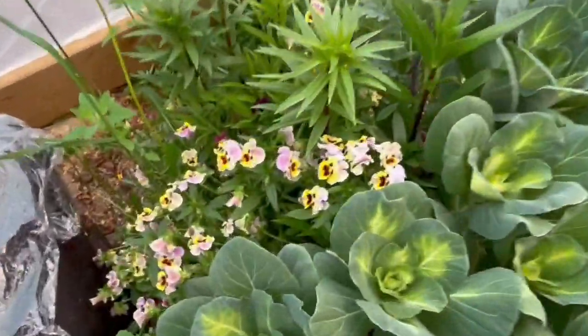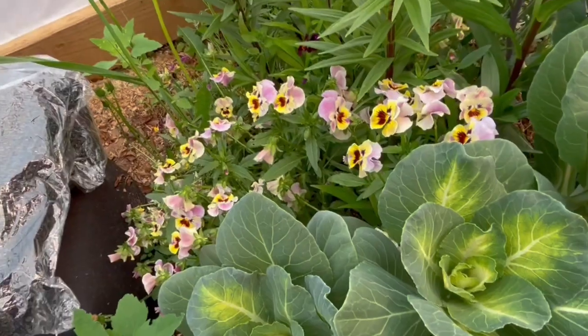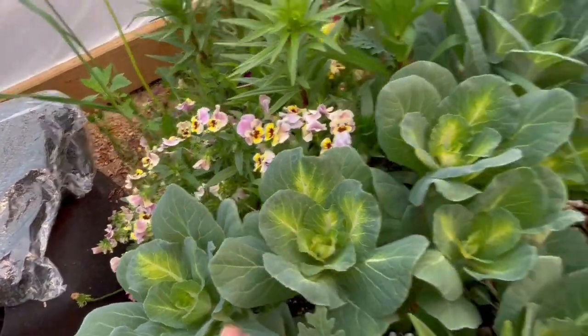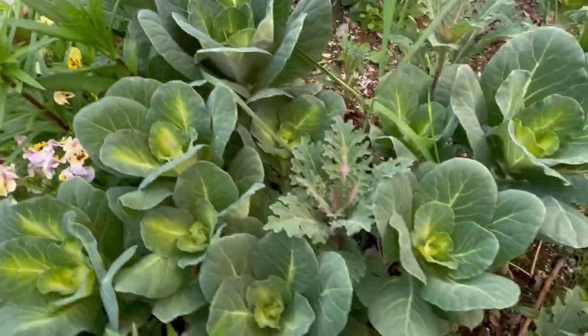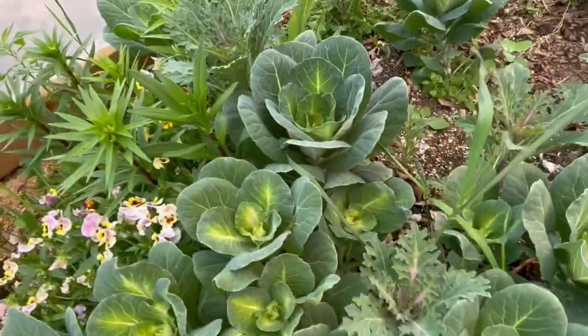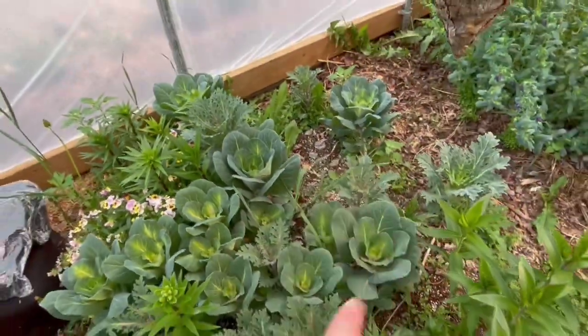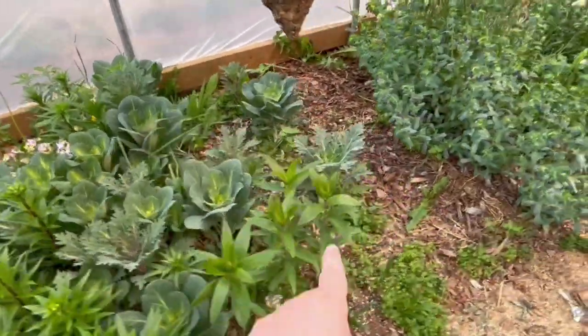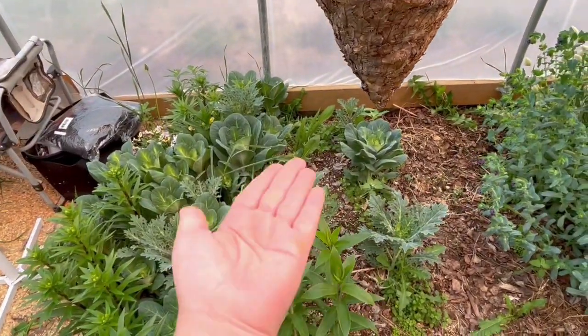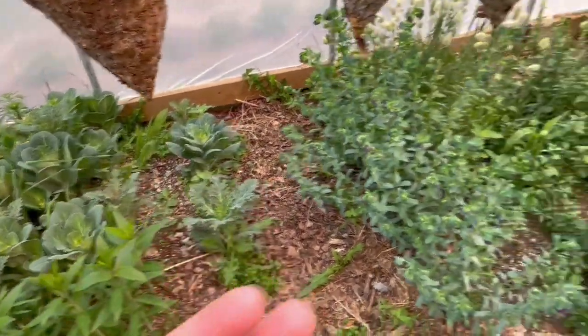These pansies and violas are starting to really do well now. They're getting some stem length, and I still have some flowering kale. They look really nice. I haven't had a lot of bug pressure on them, and I still need to plant. I think I'm gonna sow in some zinnia seeds here, so as the kale is gone, the zinnias will grow up for my summer crop.